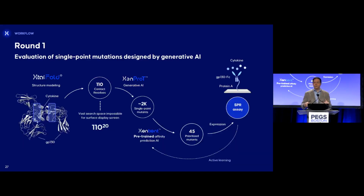If we go through each one of these rounds very quickly, it starts with crystal fold, generating the structure model, identifying those key contacts. As I said, this is a massive space from an engineering perspective, 110 to the 20. And the generative AI ends up identifying 2,000 different single point mutants that could potentially get us where we need to go. Of those 2,000, they're pre-screened in our Zentient platform, and that suggests the top 45 prioritized mutants to make in the wet lab.